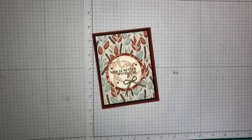More pretty Gilded Autumn. And I actually have a little bonus project today. There's LaDonna. Yeah, so I have a little bonus project to show you today that coordinates with this card.